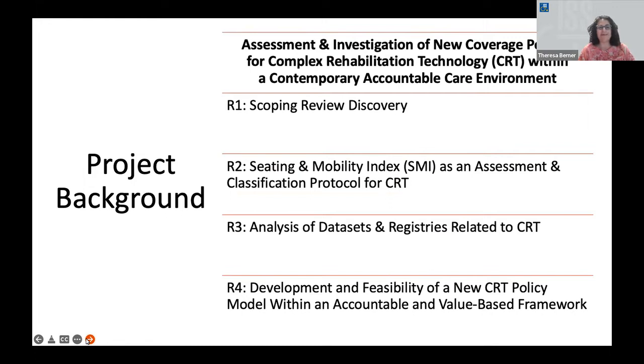If you stick around for the next session, you will hear Melissa and her team talk about the Seating Mobility Index as an assessment classification protocol for CRT. There's a 3rd section that is analysis of data sets and registries related to CRT. And then a 4th subsection is the development and feasibility of a new CRT policy model with an accountable and value-based framework that has not started yet. But that's kind of the big project, and we're going to be focusing on R1.